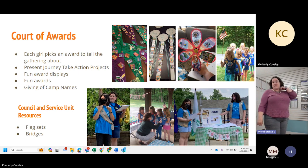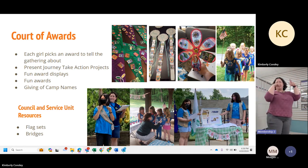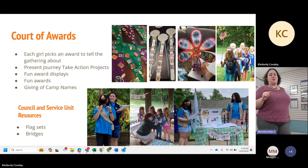These are just some fun ways to display it. I would get cheap things. One year I had these little watering cans because they were daisies, right? I put all the patches on bamboo skewers and stuck them in the watering can. It was ridiculously cute, and the watering can cost me $1 at Dollar Tree. So just keep that in mind. It's pretty easy to make something fun.